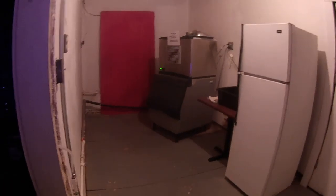It's dark as heck. I've got just a regular room right here. A lot of noises in there.